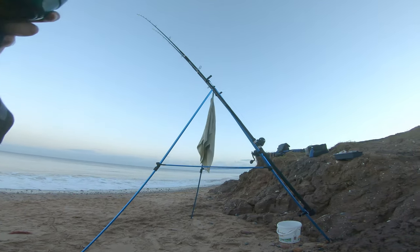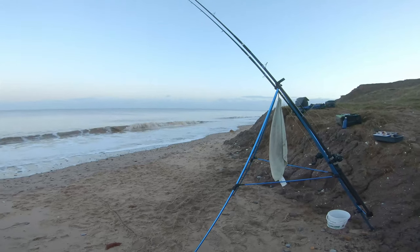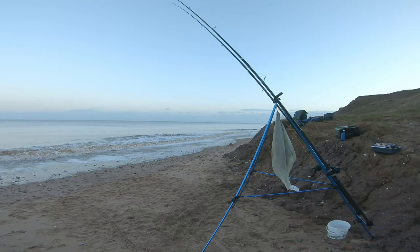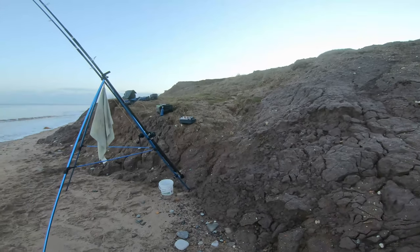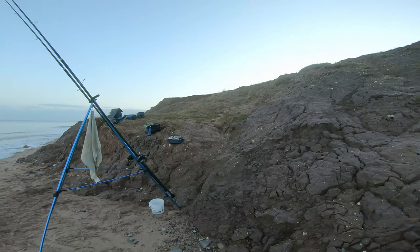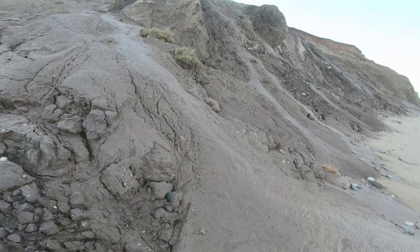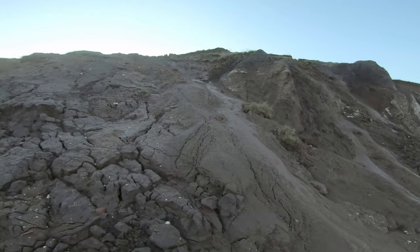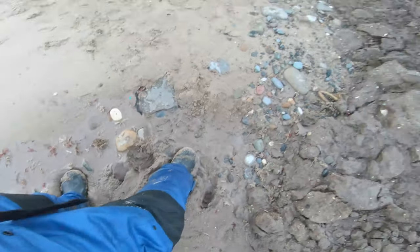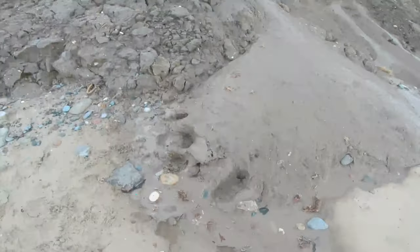Not sure if you guys can see this, but we're on 6.07 tide, so just a tad over 6 meter tide, and it's pushed me right up to the cliffs. As you can see, there are places where you can get up. One thing I would say though is, whatever you do, do not try and step on this. It will literally suck you in. It's like quicksand, but it's not, it's mud. I mean, look where I'm stood now. It's just pure slush.